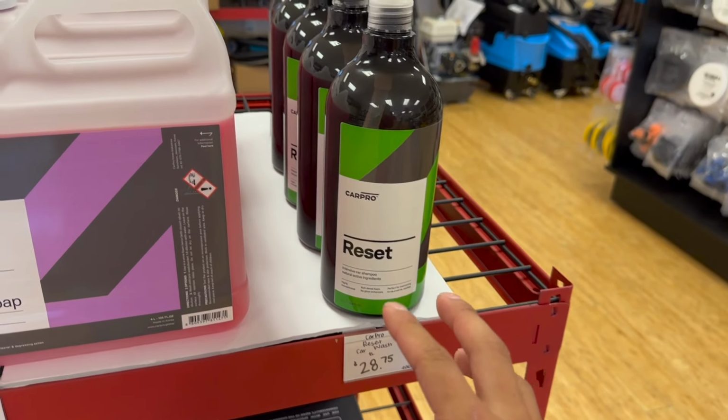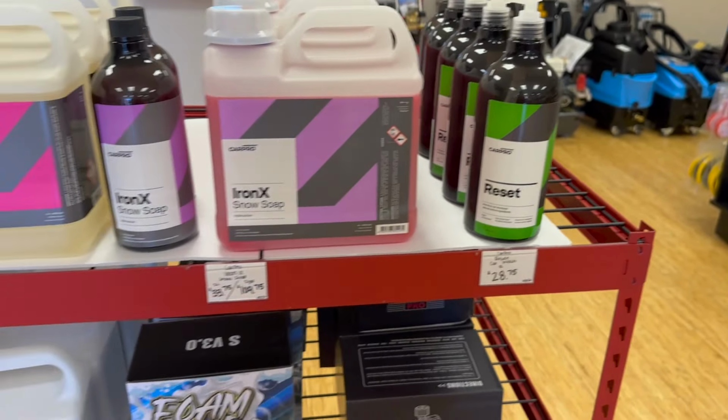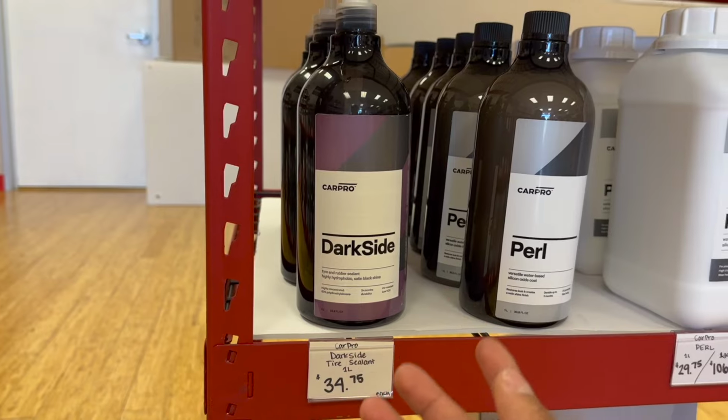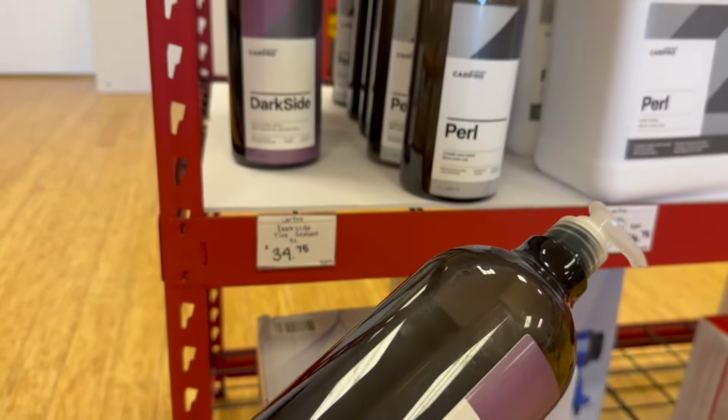To the right of that, we have the Reset Intensive Car Shampoos, and it works well to maintain the C-Quartz coatings from CarPro as well. Right under those products, we have these products right here, starting with the Dark Side from CarPro. This is more of a longer lasting tire shine, tire and rubber sealant, so it leaves a nice satin black finish, but it does last longer than just a simple tire shine.